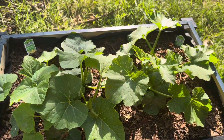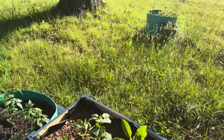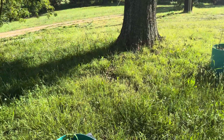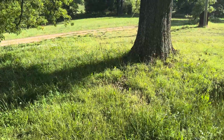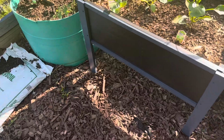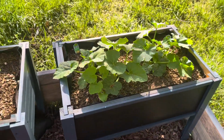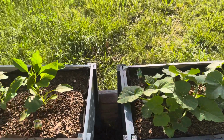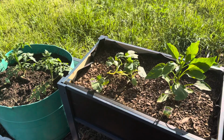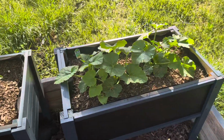The rain came down, the sun is shining, they look beautiful. Of course, now it's time to mow. Hopefully, get some more mulch and get my little garden finished before the vegetables are ready. Yeah, I'm pretty happy with them.